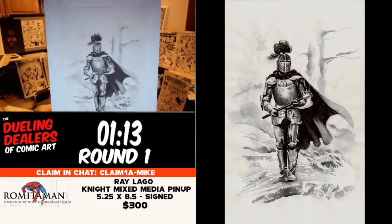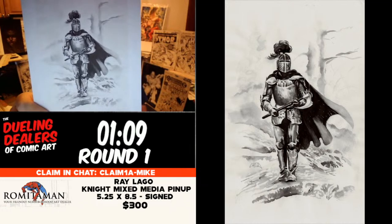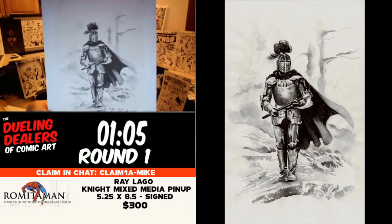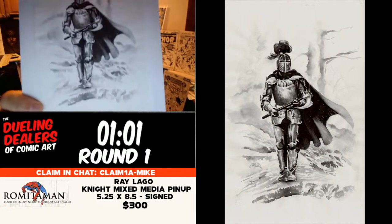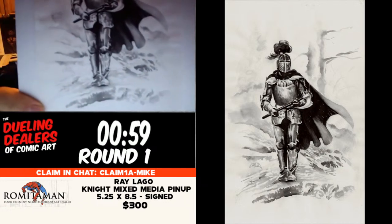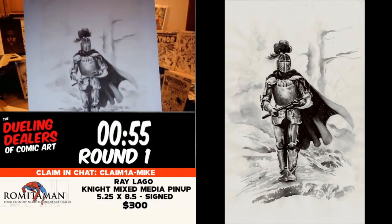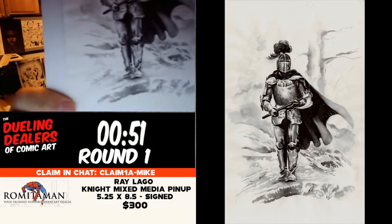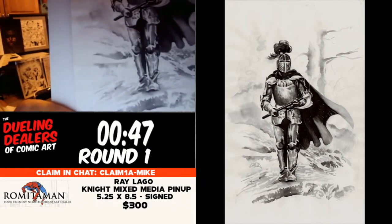A beautiful image of a knight holding an axe in his hands with a neat watercolor background and a building in back. The art is drawn on 5.25 by 8.5 inch art paper and signed Lago at the bottom. This is all original art, folks. Beautiful piece. Just $300. Really nice. And I love how he does his signature there. Lago.